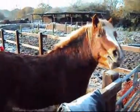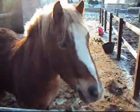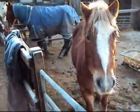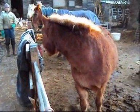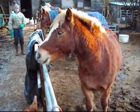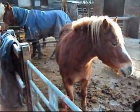This is Ben. Did he do tarot? Yeah. I'm just saying, this is Ben. This is the pony that the gentleman turned up with at the gate and said he was taking to the knacker yard unless we took him. That was a couple of weeks ago now. He looks a little bit like Gwillem, only a bit bigger.